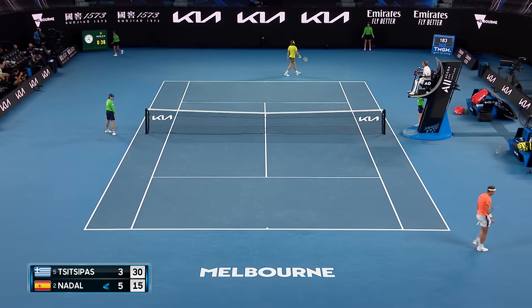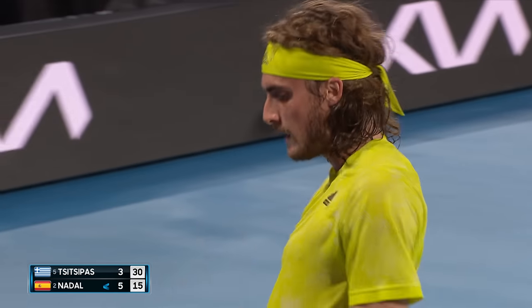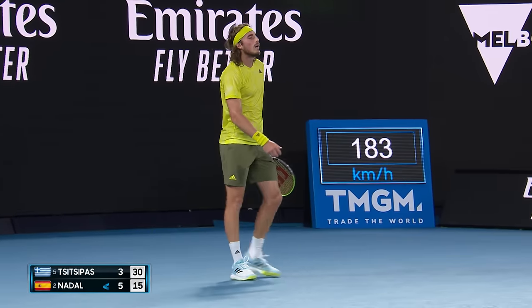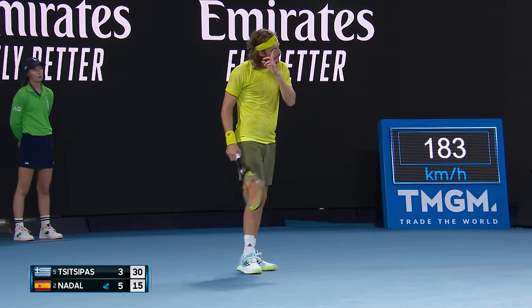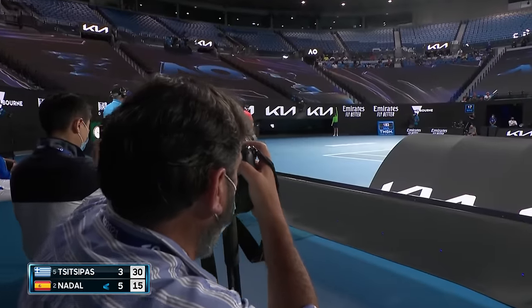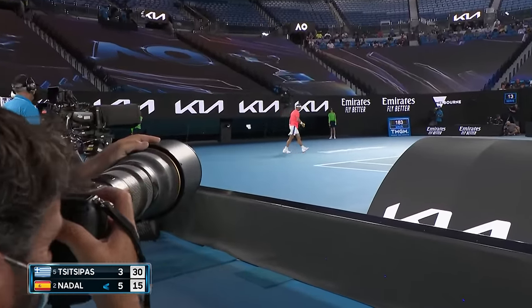He met that beautifully though. When Rafa serves into that hitting zone, Tsitsipas doesn't have to swing too hard there. Off the first serve anyway, it just came in beautifully and he met it with strength. That was one of yours, Fitzy, wasn't it? Really solid racket head, solid wrist, right through the ball, redirecting it.